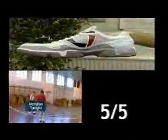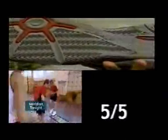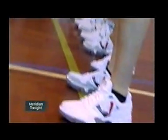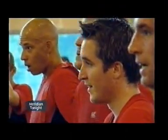Even though my whole body was hurting, my feet weren't, which was the main thing. So here are my scores. Comfort, 5 out of 5. Stability, 5. Looks, I'd give a 4. And grip, definitely a 5. I stuck to the floor when I needed to. So overall, a great score for the trainers. If only I came out scoring quite so highly in the Army's gruelling exercise.